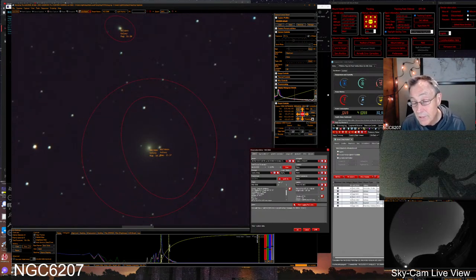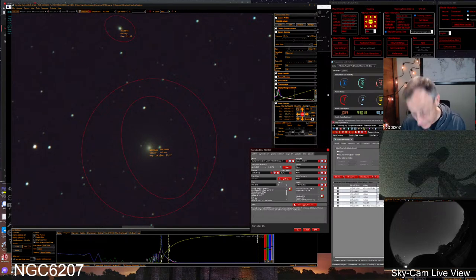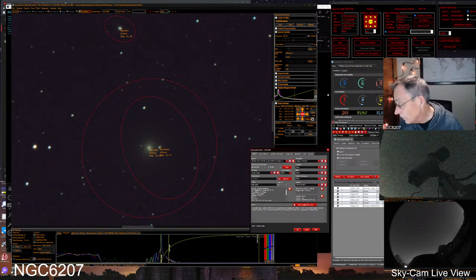At first glance, 5846 looked trapped between two stars. But as it turns out, one of those is a galaxy itself. Another six or eight galaxies in this field of view. Pretty cool.